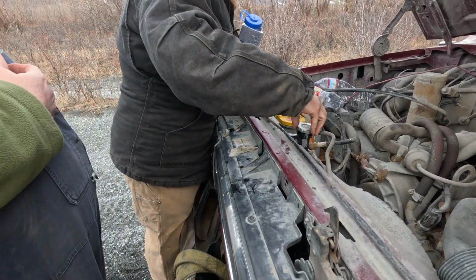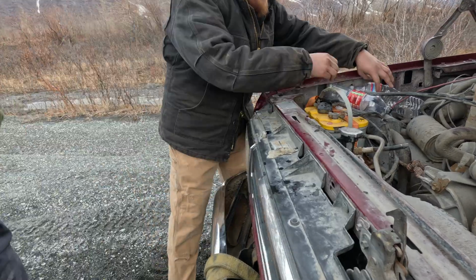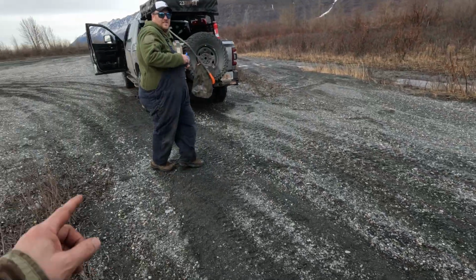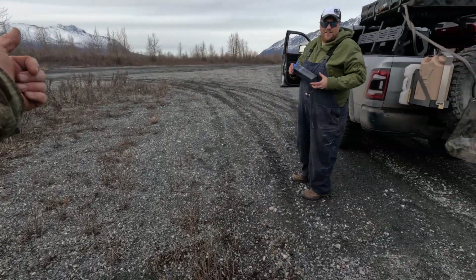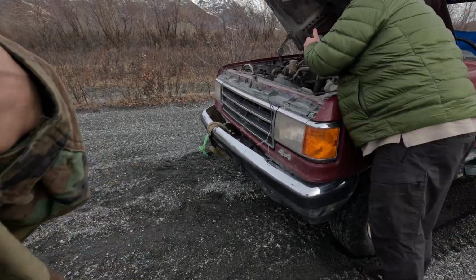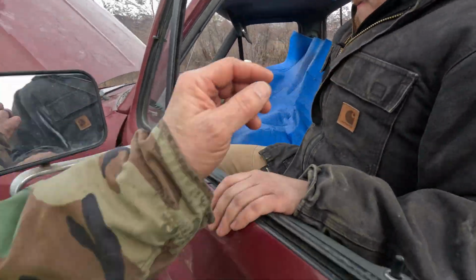Think we can make it to the Beaver Dam? Let's try, yeah. You gonna be all right? Okay. That's the main trail, I think, there, right? If you got it from here? Yeah. Okay, I'm gonna be in the back. Try to pass me at some point. Still got the mic? Yep.